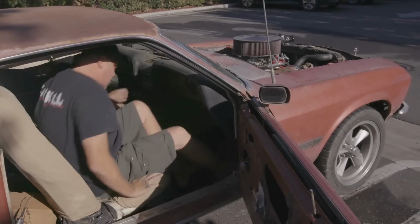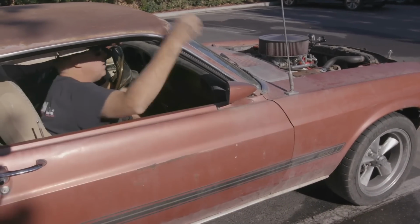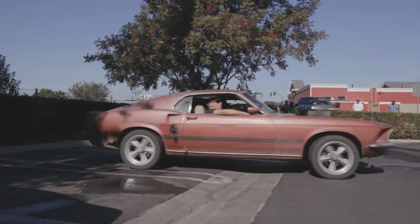Ready? You need training or do you have this? I think I watched, but let's see. I know it's a two-handed affair to find the neutral safety switch. I know the ignition should probably be on. That too. There you go. Fires right up. That starts very easy. Oh, no power steering.